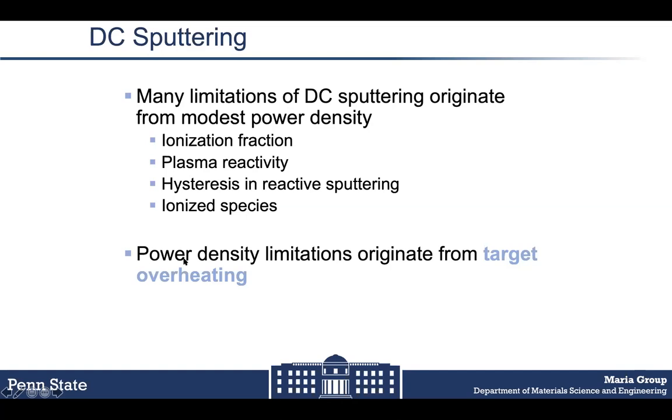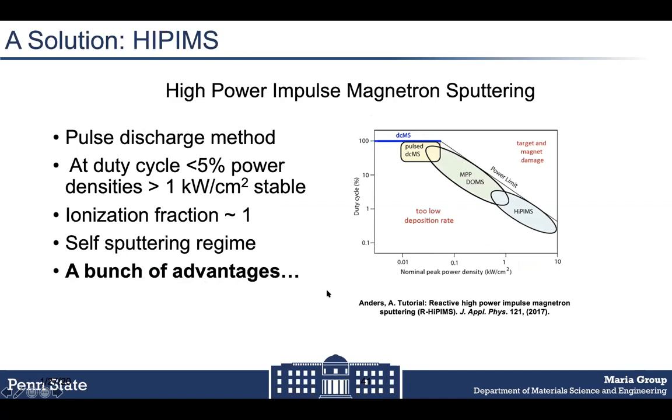The power density limitations originate from target overheating. People have known this for a long time. And to overcome this, they've engineered what's called high power impulse magnetron sputtering, or HiPIMS. It's a pulse discharge method where your duty cycles are low, but your instantaneous power densities are very high. So 5% duty cycle, greater than a kilowatt per centimeter squared power density. This allows you to achieve a very high ionization fraction. It allows you to access the self-sputtering regime, and it translates into a number of very interesting advantages.